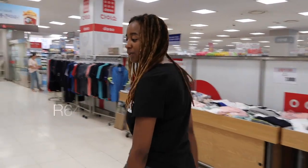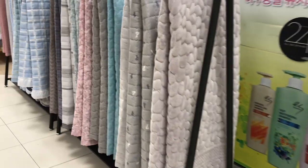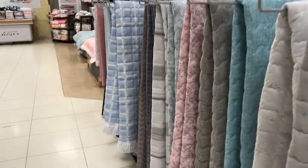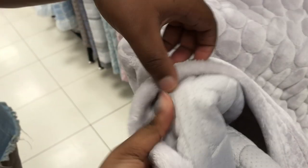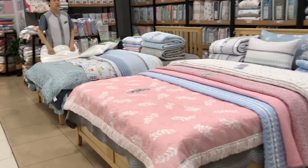We're on the second floor. This is nice. This is my problem with the type of blankets. This one is like a blanket here, but inside it's like this mat thing. So that's one of my problems. That's the most blankety blanket I've seen.